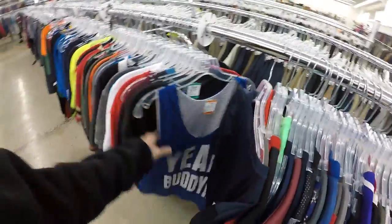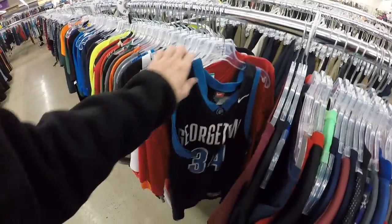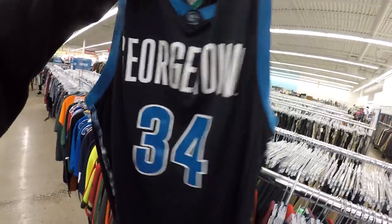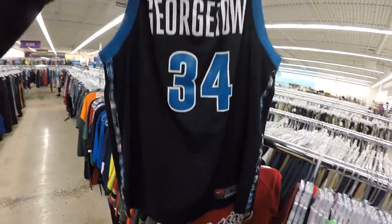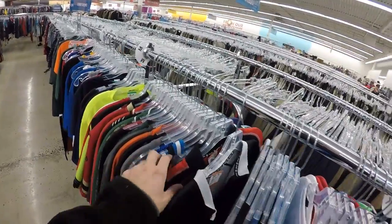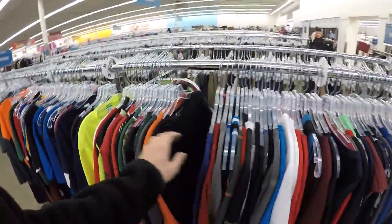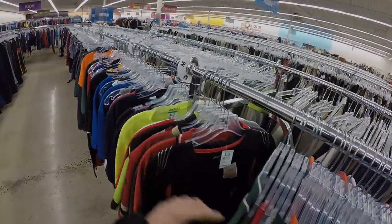Alright, so what I like about the store is they have an activewear section. So here's a nice jersey. Georgetown Nike, 649. It's a large, but we'll have to think about this one. I don't think there's any. We'll have to think about that one. All the sweatshirts were like $8, $9, $11, so that's out of my price range. And some people, you know, they only have a Savers by them, or they say it's too pricey, or theirs is cheap, and, you know, every store is different.